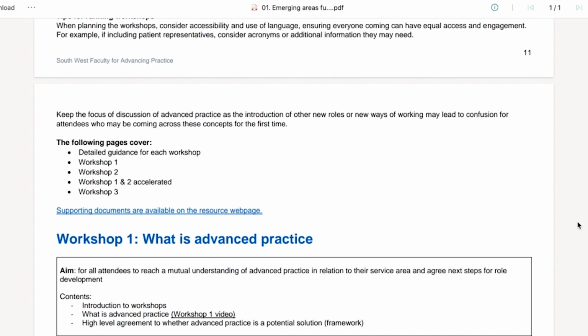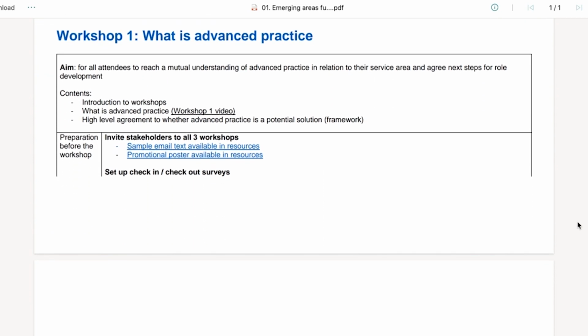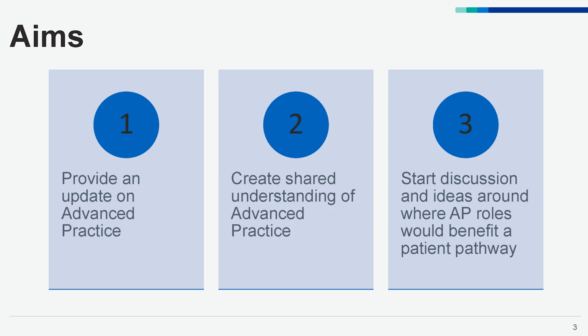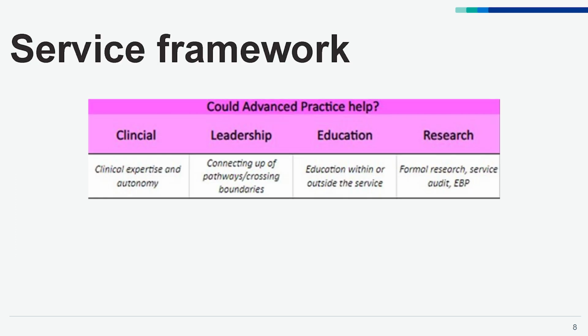So as the facilitator, what we hope is you will pick up the workbook, and it will talk you through this series of workshops that you can run with your staff. The first workshop is helping to bring everyone together to a shared understanding. So we call it the what. What is advanced practice? What is this going to mean at a very high level, introductory sense for your service?